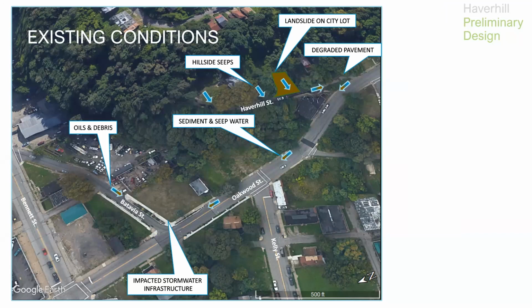Yeah, but all the basements on Oakwood Street and Haverhill are full of water because of this other river that y'all got running up here from the landslide. Three rivers no more, it's four rivers, because the other river is running on Haverhill Street all day long.